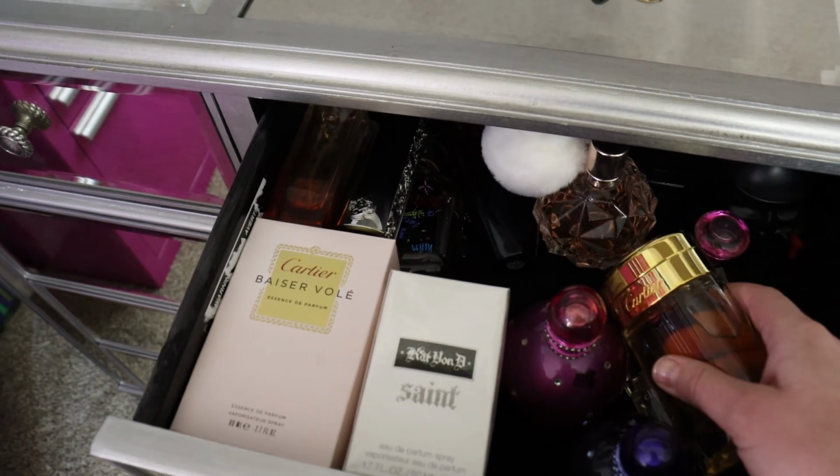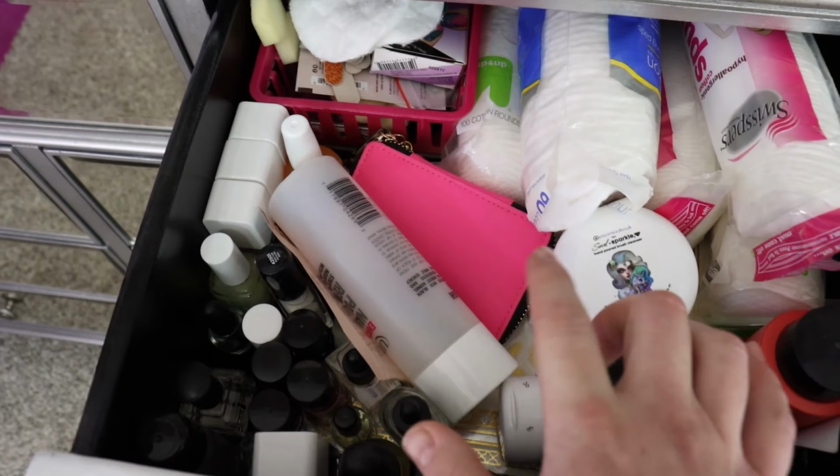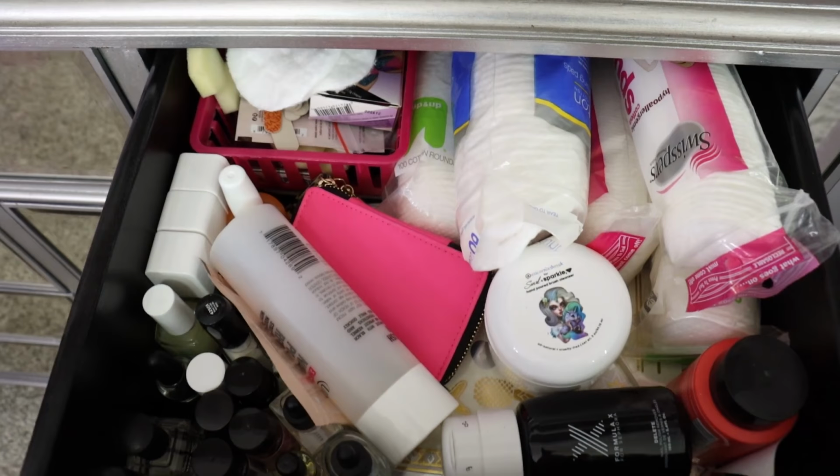And then this stuff here, really not that organized, nail stuff. So nail polish remover, hardeners and strengtheners and nail type things. I'm not that brushed up on my nail stuff, but it's just primarily all nail stuff.